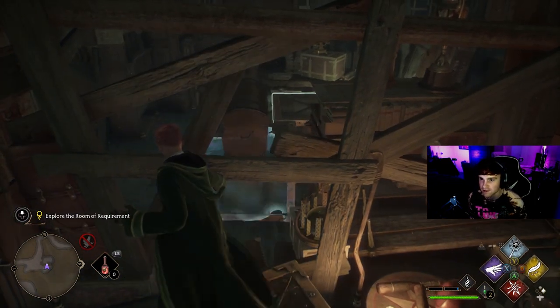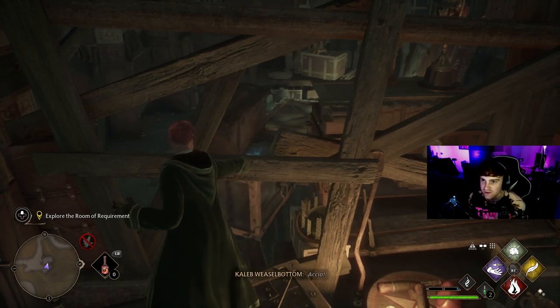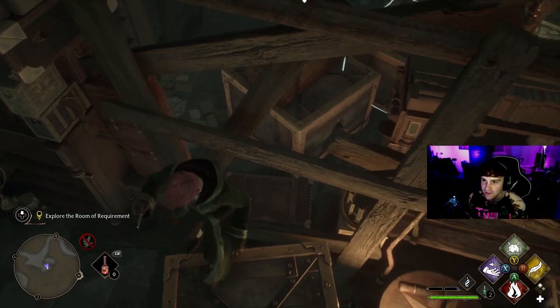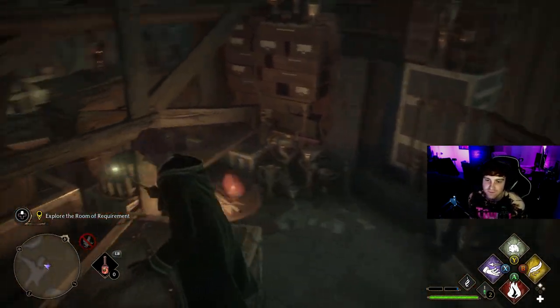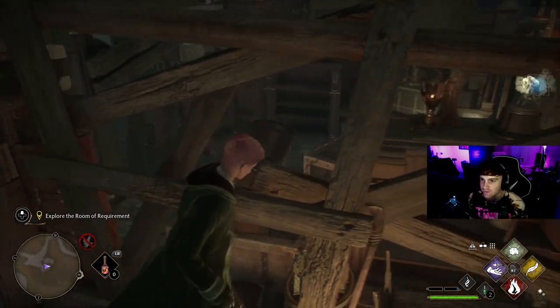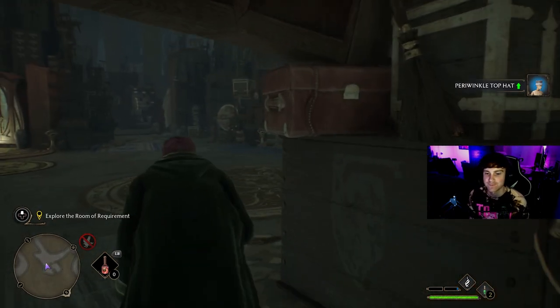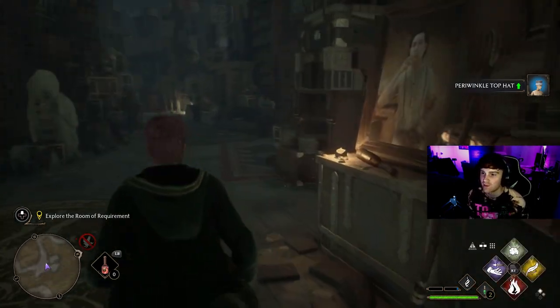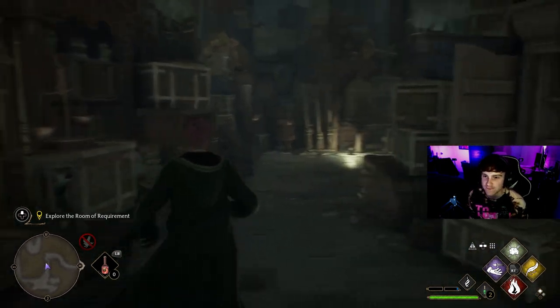First, I just got to spin this. Oh shit, it's spinning the wrong way. Spin the opposite way. Yes! I did it! That's right, I'm a genius. I'm a motherfucking genius. Spin.